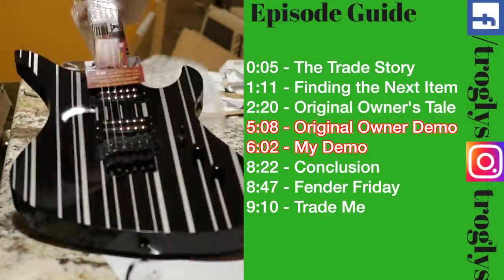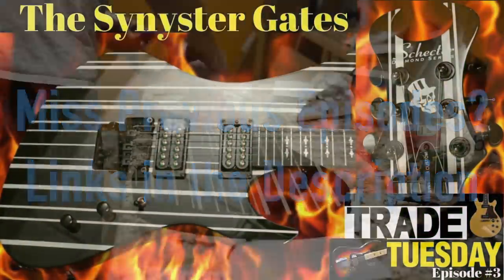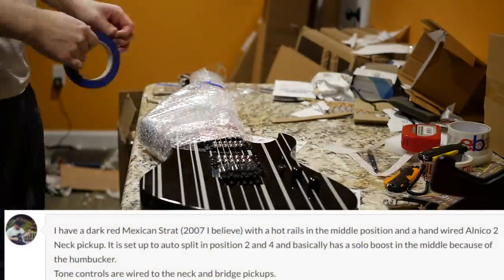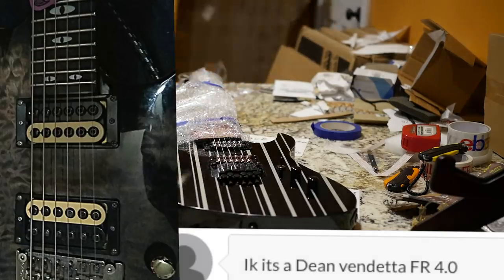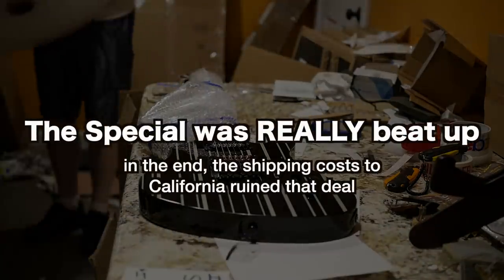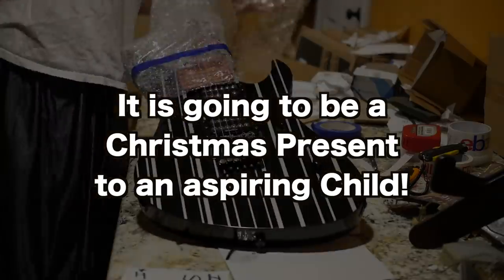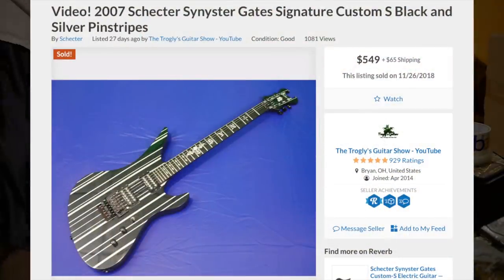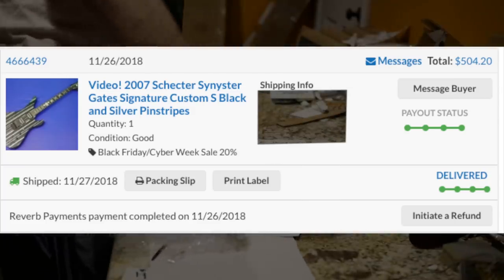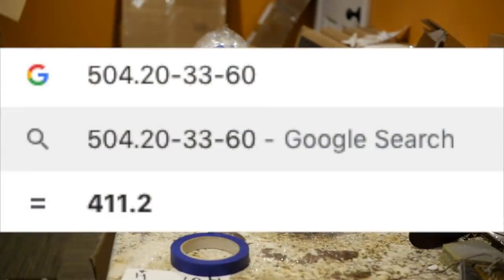Well, the Sinister Gates is on its way to its new home. Despite getting many different trade offers, ranging from other metal-y shredder-type guitars all the way to a Les Paul Special that I probably should have traded for, in the end somebody just outright purchased this one. I was asking $549 plus shipping costs, and it eventually sold for $504.20.